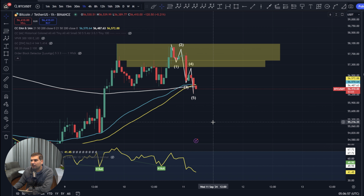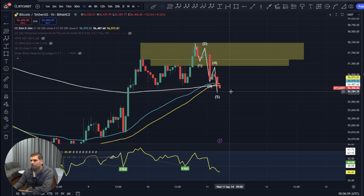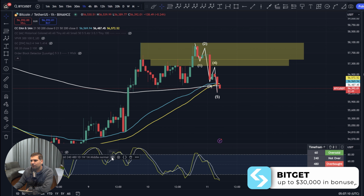We are lower than the 50 level, so momentum has turned bearish for BTC here at the moment. So we'll keep a close eye on whether or not we are going to find resistance and just get rejected, or we can rally on through it. We'll be keeping a very close eye on that for the 1 hour time frames.